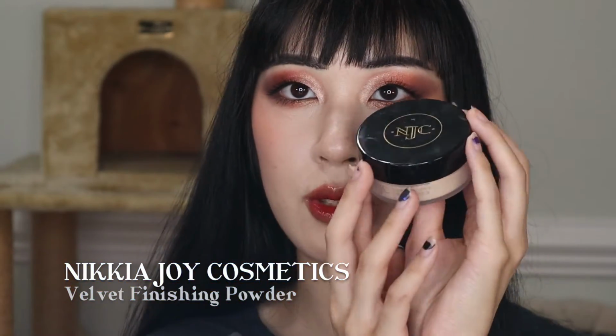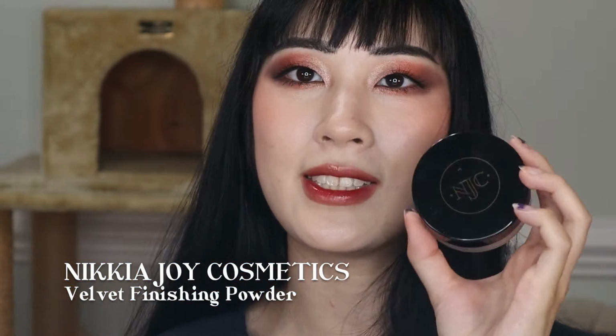Next, the NIKKIA Joy Loose Setting Powder. This is like sorcery. I don't understand, because she said she made it for oily textured skin, but if you have dry skin, this still works. It still does everything she says it does for oily textured skin. It makes your pores disappear, it makes your texture disappear, it's just all gone. I don't know how she did it. It's so amazing.